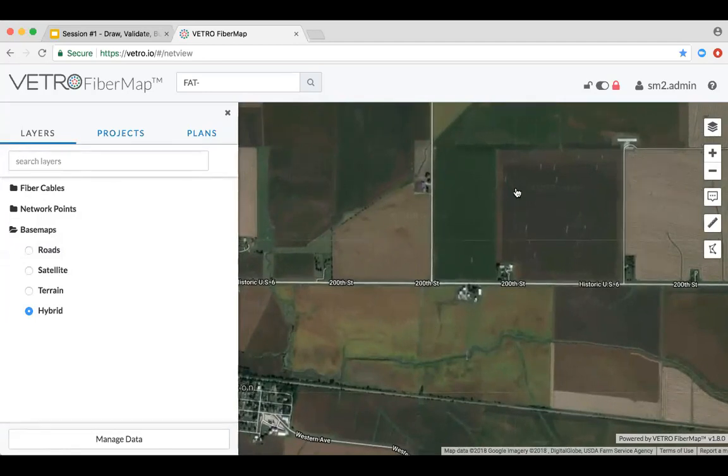So in order to begin editing, we need to enable the global editing mode, this icon right here. Once we select this, we'll see that our toolbar appears. These are the fundamental tools of drawing in VETRO FiberMap. We have the points, the lines, polygons, and our toolbox.